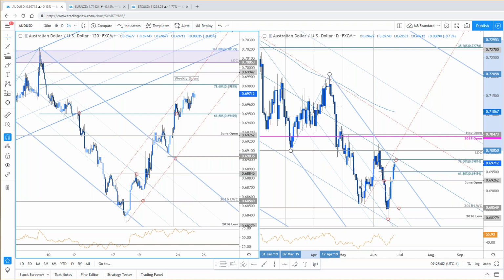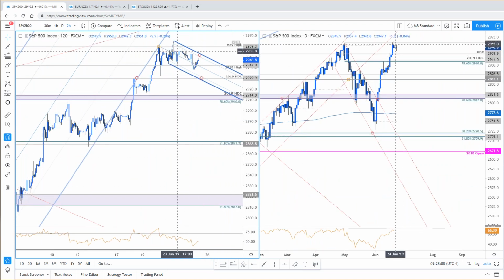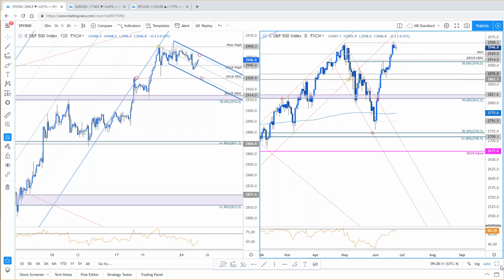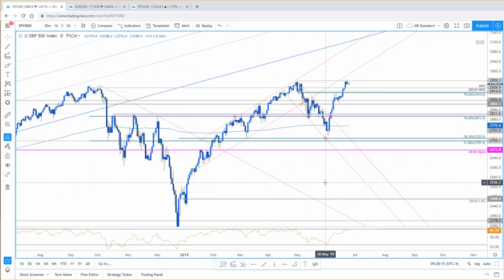So, Pete and Abhishek, here's my take on things. I'll show you this structure in a moment. You know, the swing high 29.59. We still haven't closed above that. We spiked through it earlier and pulled back. There's not much to do here.